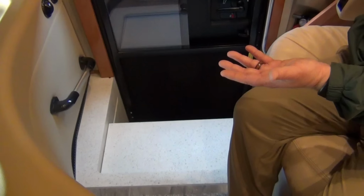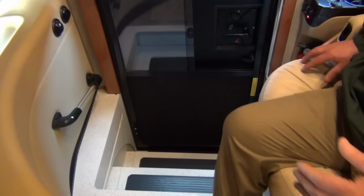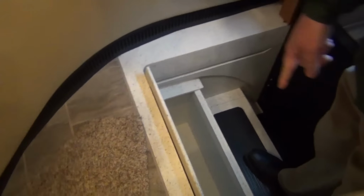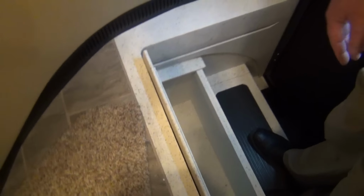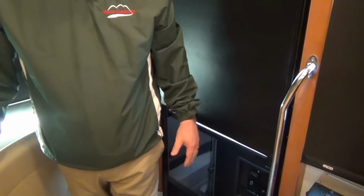So I'm not quite sure why this one is not. We would obviously make sure that that is rectified before it comes to you, but it would be a nice level floor out there. And then lastly, both of these steps have storage in them. This is really nice when you're outside the coach and you want to reach in. I'm thinking like the Frisbee for the dog or a pair of sandals right in these little cubbies, and it's all Corian, and that makes things obviously very nice.